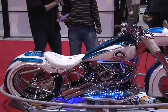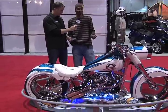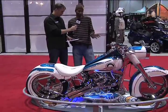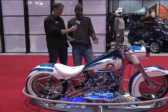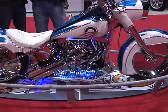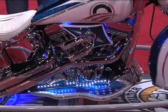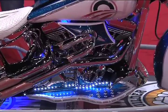Did you do anything to the engine? No, as far as the engine, this is a bike that I ride a lot, so I didn't want to do too much modifying in the engine. It's just a regular stock engine, 88 inches. The frame is a stock Harley frame, and everything else has been pretty much modified. Oh, you say you ride it a lot. I got to know, how many miles do you have on it? Right now we're at 42,000 miles.